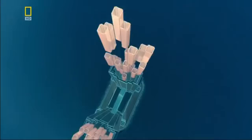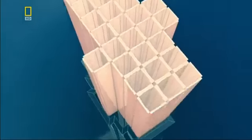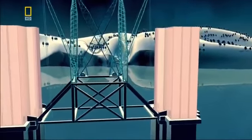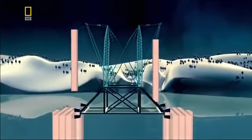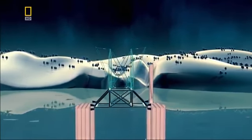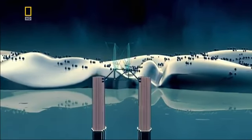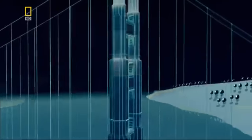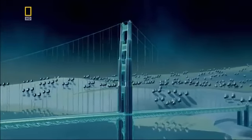Clustered together into cells, they form a sturdy honeycomb structure. A crane lifts the cells into place. Once it completes each section, the crane hoists itself up and begins again. Because they are hollow shafts rather than solid stone, the towers can be kept slender from top to bottom, and the steel allows the towers to flex instead of buckle under the strain from the cable.